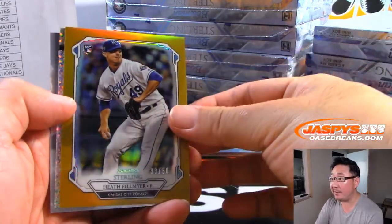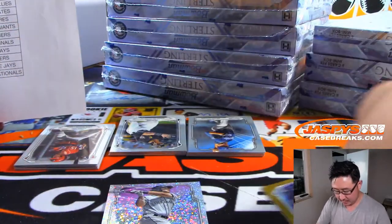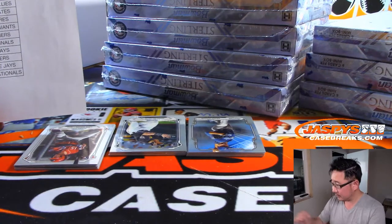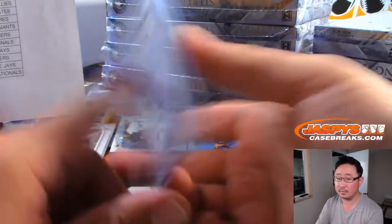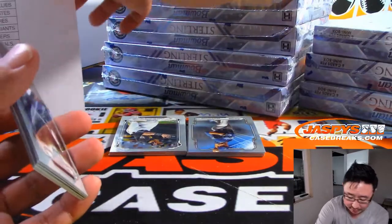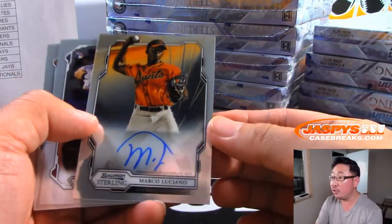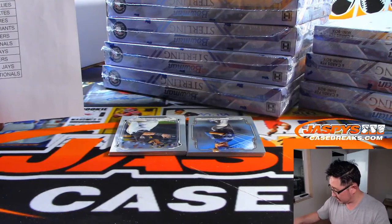We got Heath Philmeyer to 50 for the Royals, and Roberto Ramos, 78 out of 99 for the Rockies. John Alfies with the Rocks. All right. Nats coming up, bottom of the eighth inning. Nice. I like that. That speckle parallel is pretty cool. We got Marco Luciano for the Gigantes. That is for Lee and the Giants.